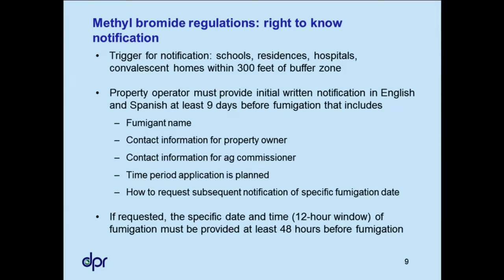Those are the label requirements. In California, we also have regulations for methyl bromide that includes notification. This is notification that's required to go to schools, residences, hospitals, and convalescent homes within 300 feet of the buffer zone. When the notification is triggered, the property operator must provide notification in English and in Spanish at least 9 days before the fumigation occurs.